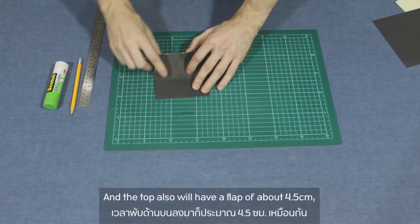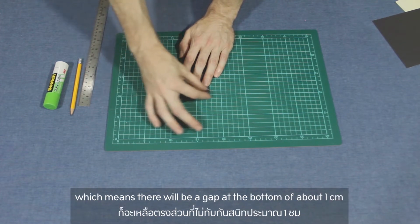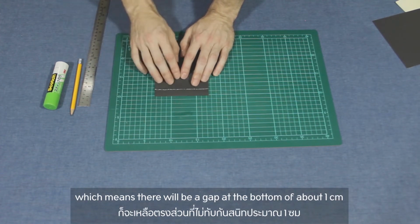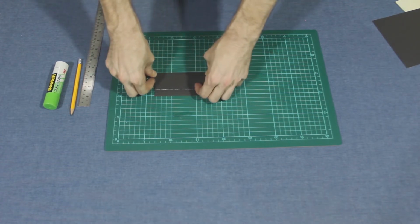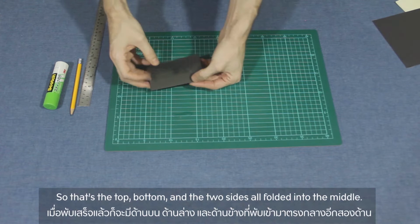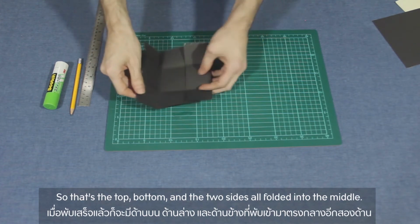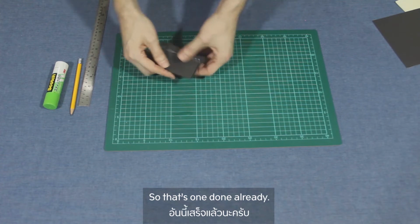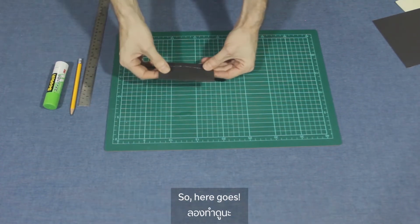And the top also will have a flap of about 4.5 centimetres, which means there'll be a gap at the bottom of about a centimetre. Just like that. So that's the top, bottom, and the two sides all folded into the middle. So that's one done already. I just need to do the same thing with all the other ones. So here goes.